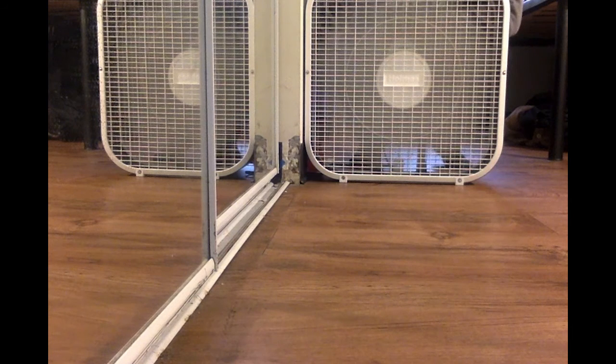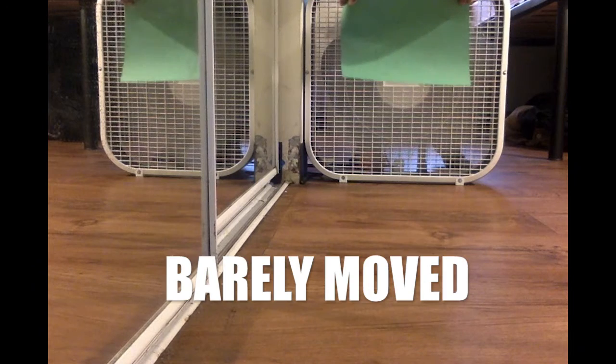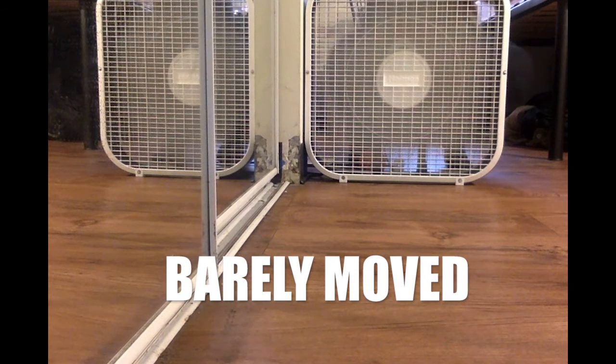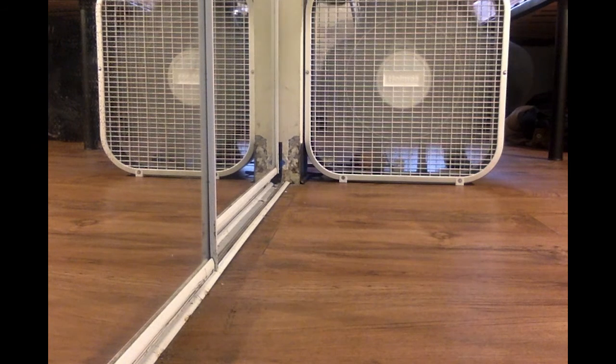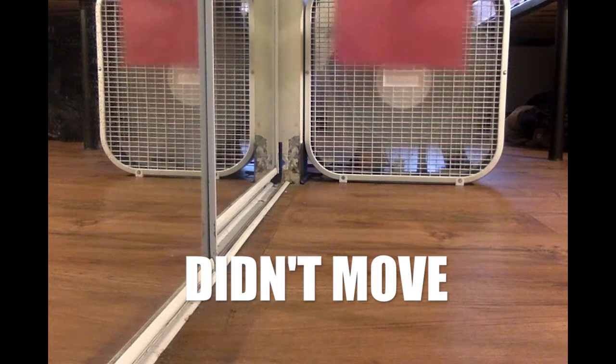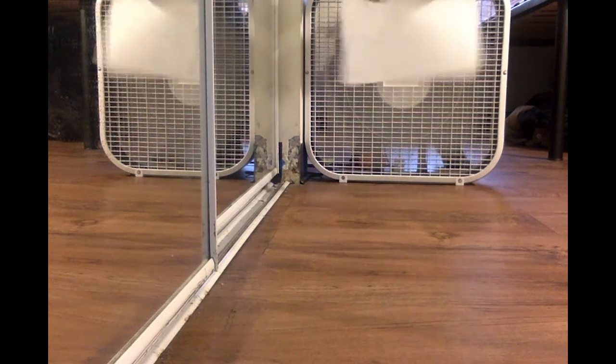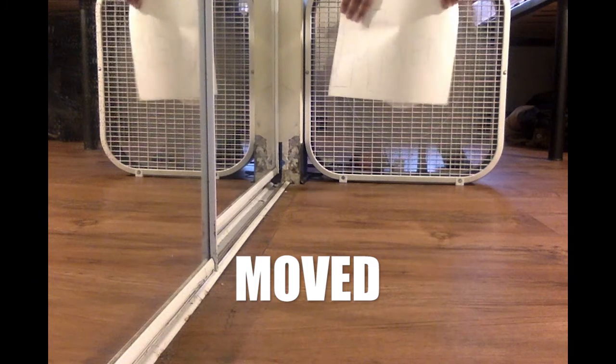So I have all of my objects back here that I'm going to test. And I have some signs right here that we're going to use to categorize these objects. The first sign says barely moved. So that means it moved a little bit, but not a lot. This sign says didn't move. So it didn't move at all. And this sign says moved. So the wind was able to blow.